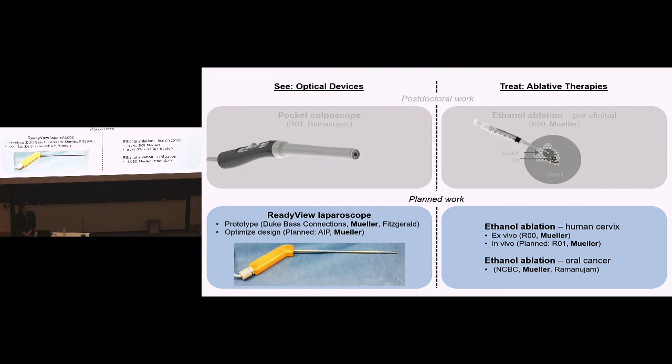So next I'd like to transition and talk about my planned work. Moving into the human cervix, but then also a second indication for ethanol ablation in the oral cavity. And then lastly, I want to mention a new project that I've been working on to develop a low-cost laparoscope for laparoscopic surgery in LMICs, using a similar approach to the pocket colposcope.